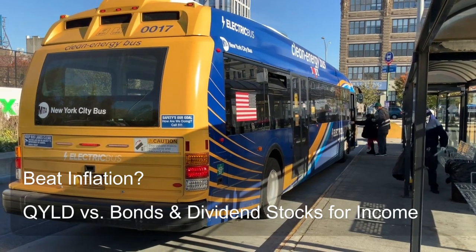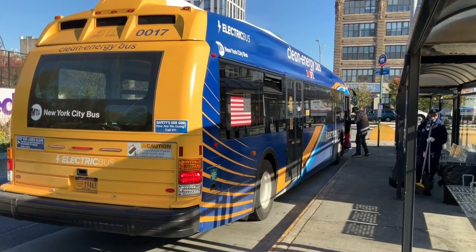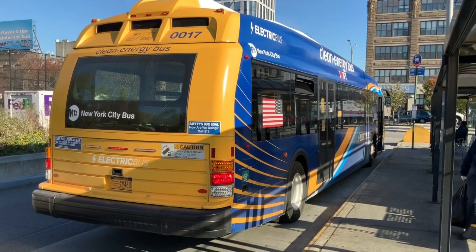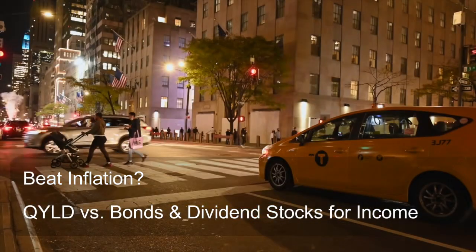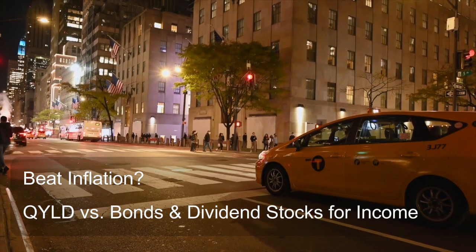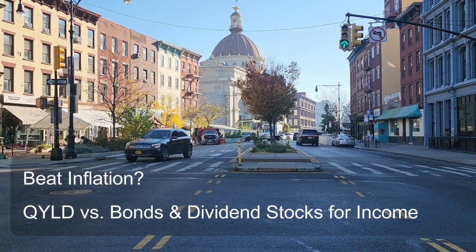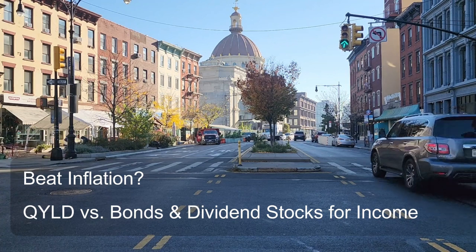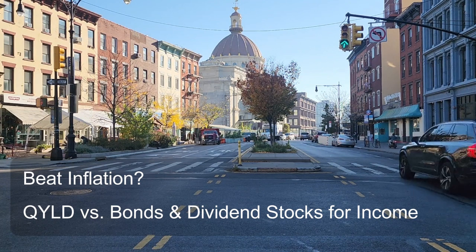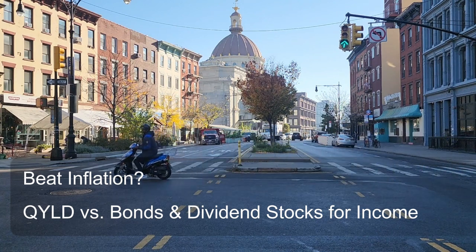4. Alignment with the underlying index. The covered call strategy generally aligns well with the overall objective of tracking the Nasdaq 100 index, as the ETF still holds the underlying stocks. This can be appealing to investors seeking exposure to the index without deviating significantly in strategy. However, it's important to consider the downsides of a covered call strategy before investing in QYLD. 1. Limited upside potential. If the stock price rises significantly above the strike price, investors miss out on those gains, potentially underperforming the underlying index.